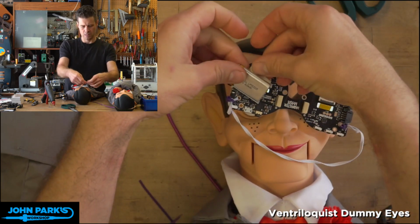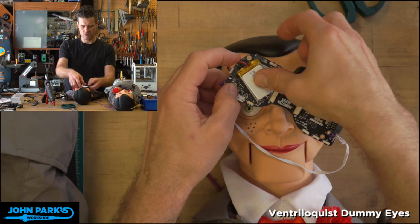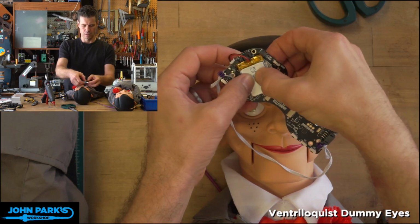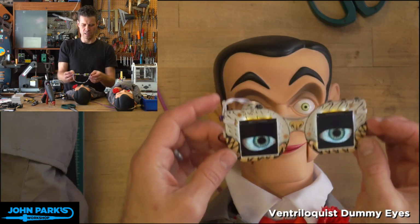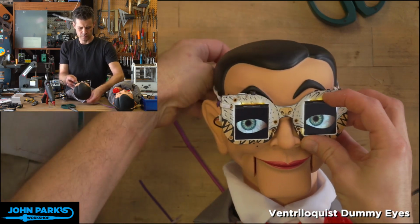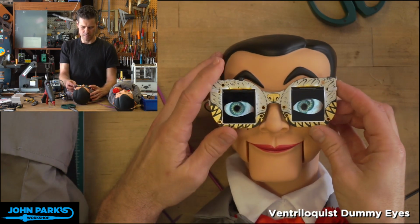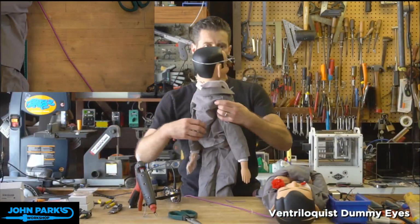And this, you just want to be careful with the wiring. You don't want to bend it too much because it can pop out of the solder joint there. Okay, but that seems to be enough to keep that mounted. And it's also pressed against his head. So now I'm going to pull those on with some elastic, and let's switch the cameras again.